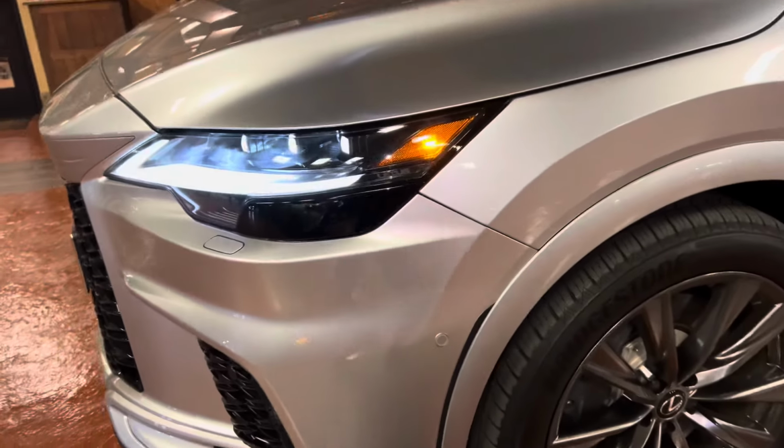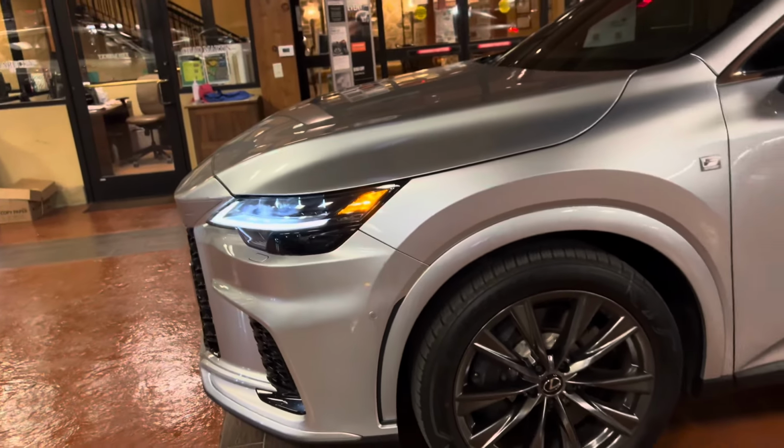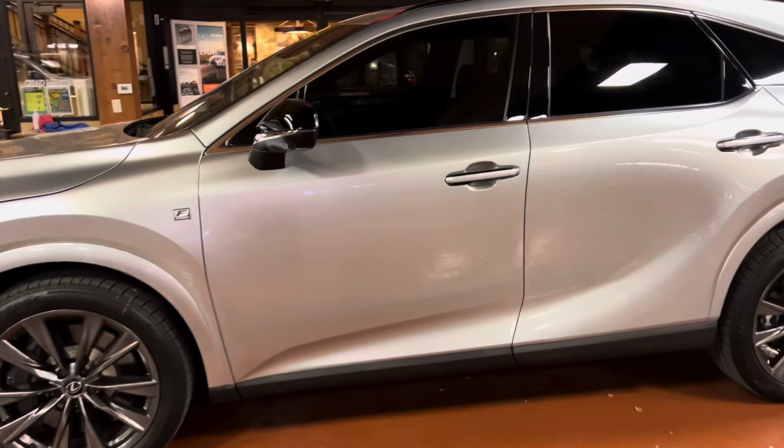It does have the additional parking sensors on the front of the bumper for the advanced remote parking package. I will also demonstrate that part of the vehicle as well in case you're interested.